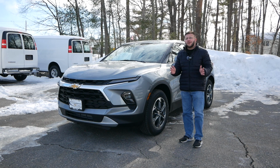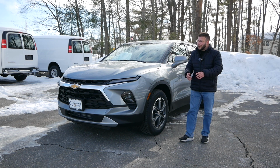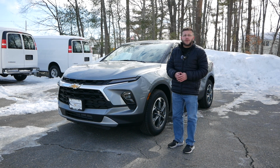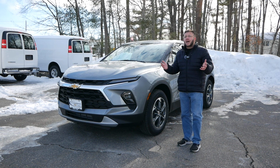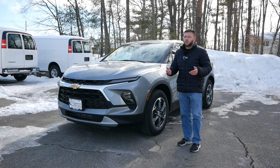However, that isn't going to stop me today, because we're going to take a good long look at what this vehicle has to offer. We're going to check out the exterior, the interior, take it out for a quick test drive, and see why, if you are in the market for a two-row crossover that's more than one-dimensional, maybe a jack of all trades, then maybe taking a look at the Chevrolet Blazer might be a great decision.